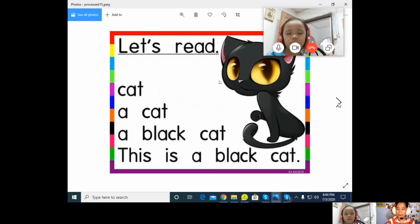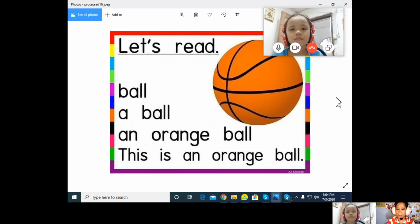Let's go, Denbana. Please look at the picture. What can you see in the picture? Cat. A cat. A black cat. This is a black cat. What is the color of the cat, Denbana? Black. Very good. Good, good, Denbana. Two thumbs up. Let's go to the next page.